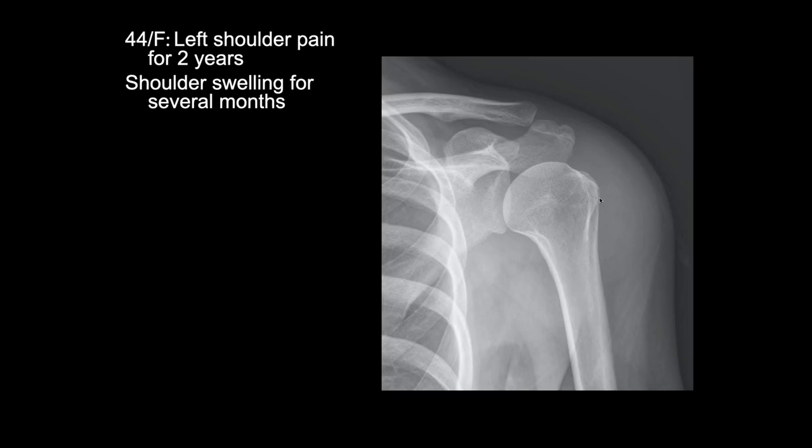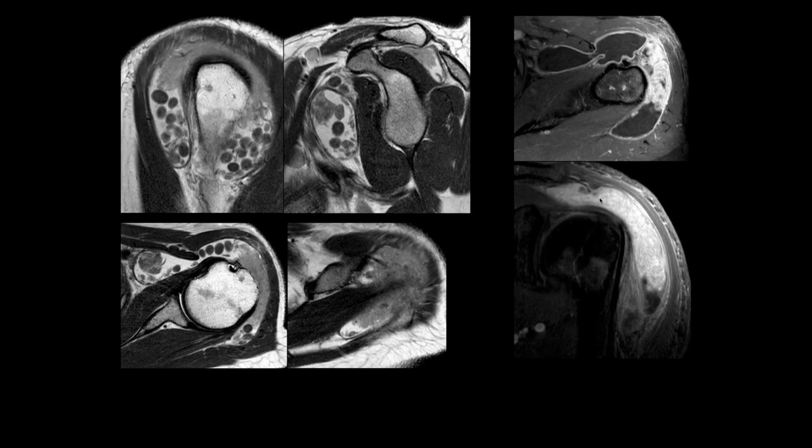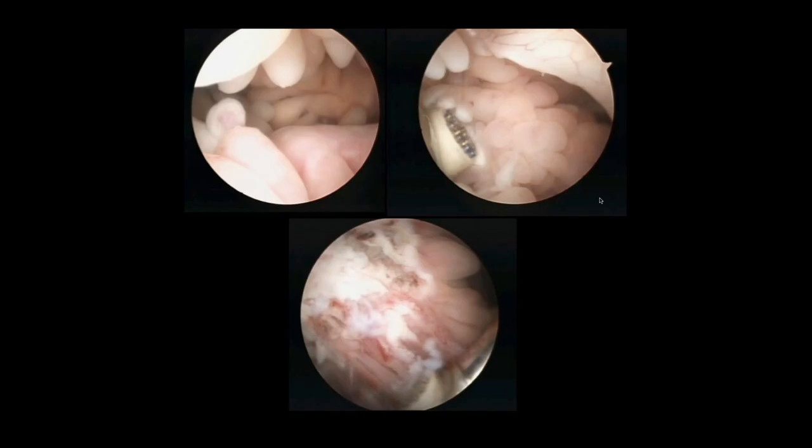Ashley, why don't we do this study now? Well, again, there's moderate swelling along the lateral shoulder, but I don't see anything else. And then here we see on the T1 and T2 sequences, there's quite a bit of rounded loose bodies or synovium within the moderately distended and fluid-filled joint space, most consistent with synovial chondromatosis. And this is what it looked like at surgery.